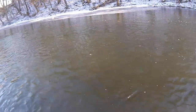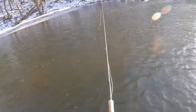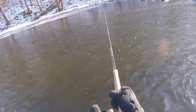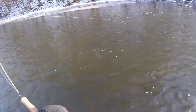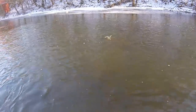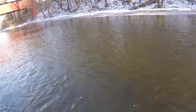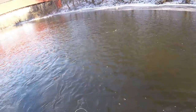Okay, this is about where I was. So let's get over here and get into some fish. There he goes. Boy, I think that fish just obeyed me. And that is on the Black Midge Pupa. I'm telling you, that fish just obeyed me.